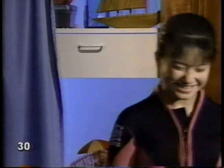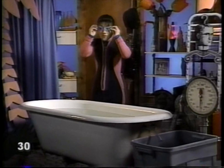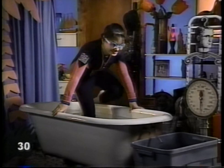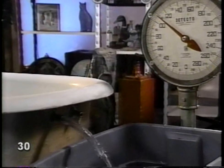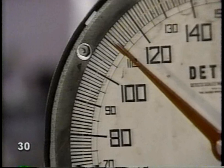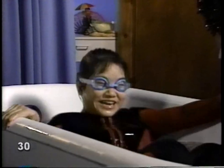I love this job. I'm going to get into this bathtub filled with water. When I get in, part of the water will be pushed out into that tub. The water I just pushed out takes up the same amount of space that I do. It has the same volume, but there's more to it than that. Water also weighs something.